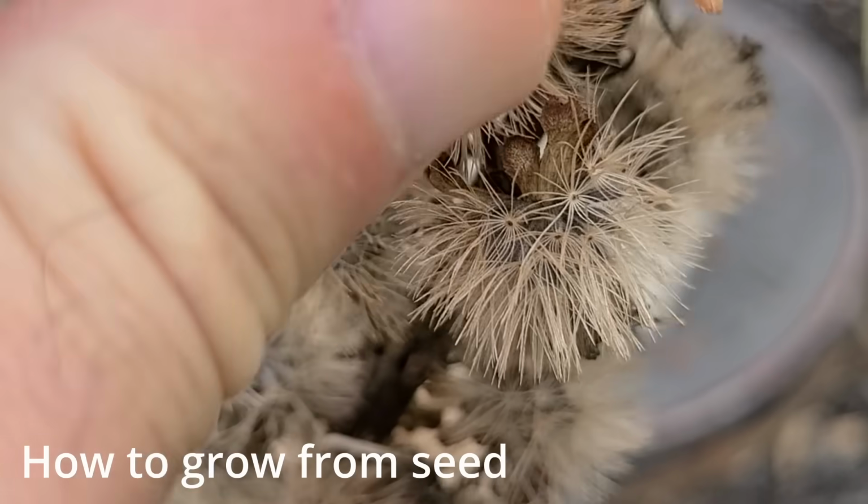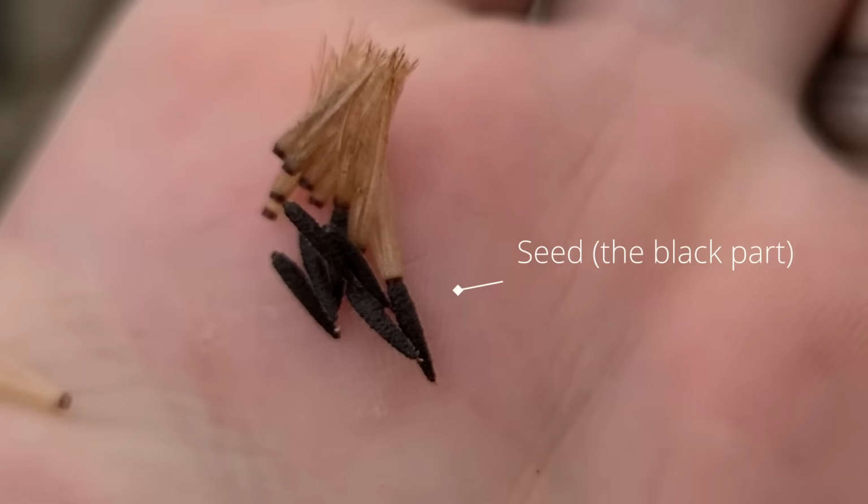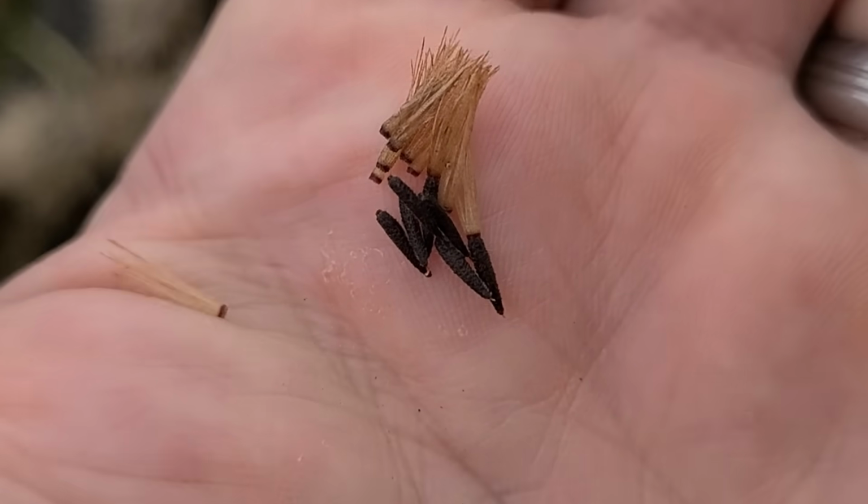Propagation. All right, so let's talk about ways to propagate this plant. How to grow it from seed. I'm going to teach you everything you need to know to grow it from seed yourself, and I'll have a link down below where you can actually buy the seed as well.